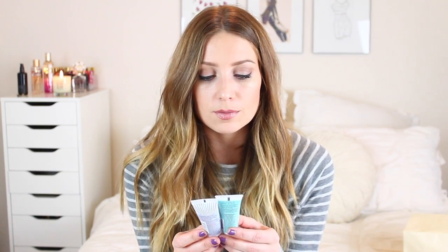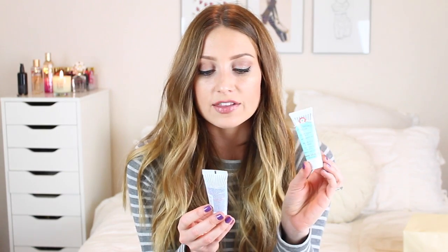And then I have a couple of the First Aid Beauty products. These I wasn't really impressed with. I have the Facial Radiance Polish and the Face Cleanser. And the polish, I ended up using it on my body because it didn't really do anything for my face. And the cleanser was irritating my eyes a lot, and if it got in my eyes, it would really burn. And I didn't care for the scent.